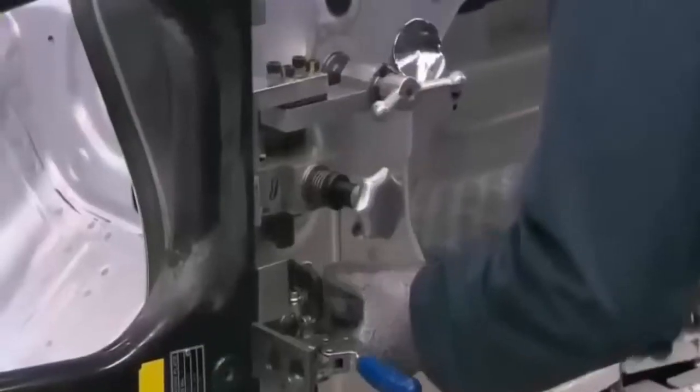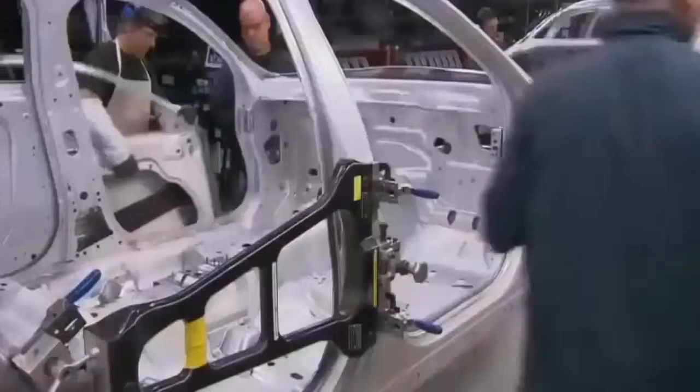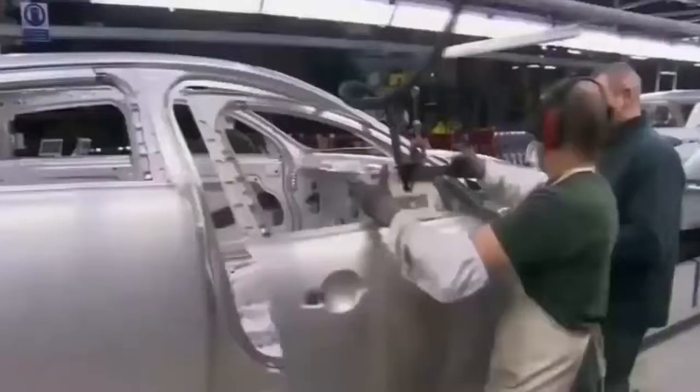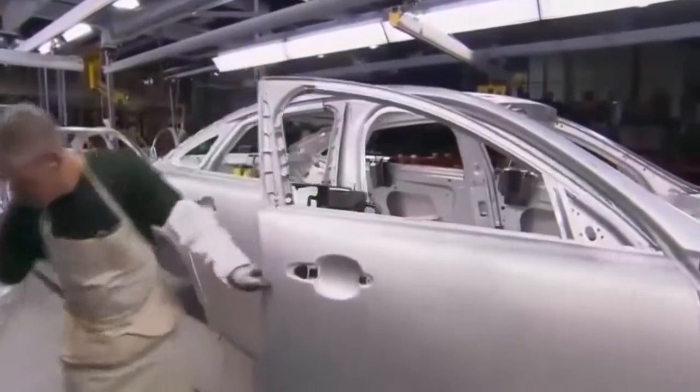A slow-moving conveyor belt carries partly finished frames through the next build stages. Robots have perfected the dull and repetitive work. Now it's time for the classic Jaguar touch, and for that, human craftsmen take over. As soon as the doors are on, a weight placed where the window sits represents the exact weight of the glass and electrics in the final assembly.